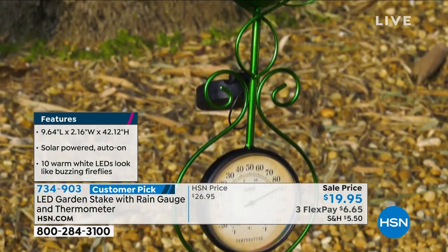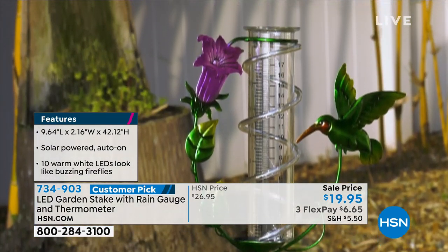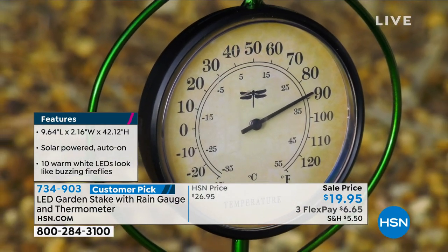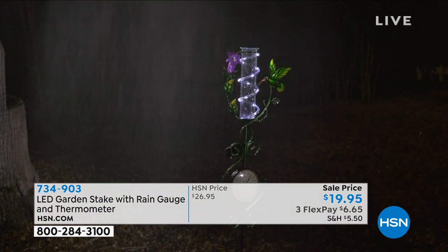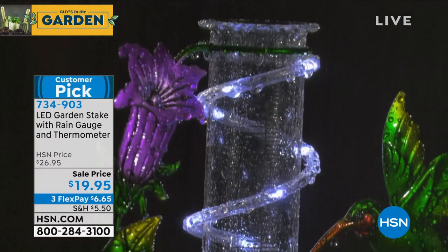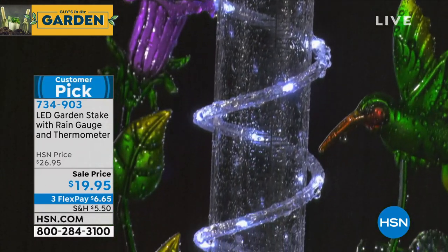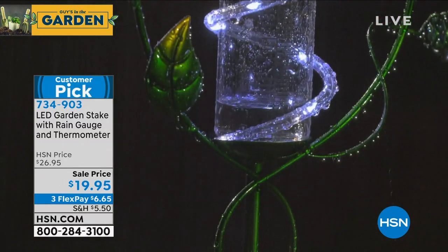So having these tools at your disposal, the rain gauge in particular, is useful. The thermometer is fun, but it's probably not going to change how much you're watering your plants. The rain gauge on top though, Guy, I think you're going to be pleasantly surprised how much you all of a sudden pay attention to how much water you're getting. And it will change your gardening technique. There's lots of gardeners who really rave about a good rain gauge.